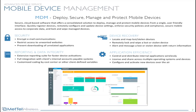Of course, device recovery on the right side of the slide. You can locate and map a device. It has timestamps integrated with Bing Maps, so you can actually bring up a map, see actual location with timestamp for every device. You can remotely lock a device. You can remotely unlock it, and you can wipe it clean. So you can completely wipe the device if it is lost or stolen. Even if the device is off, it will be wiped as soon as someone powers the device back up. And you do get alerts as an administrator when there are exceptions to the rule.